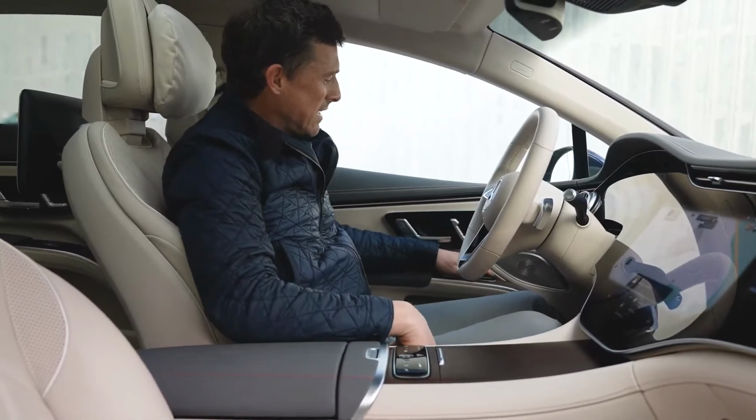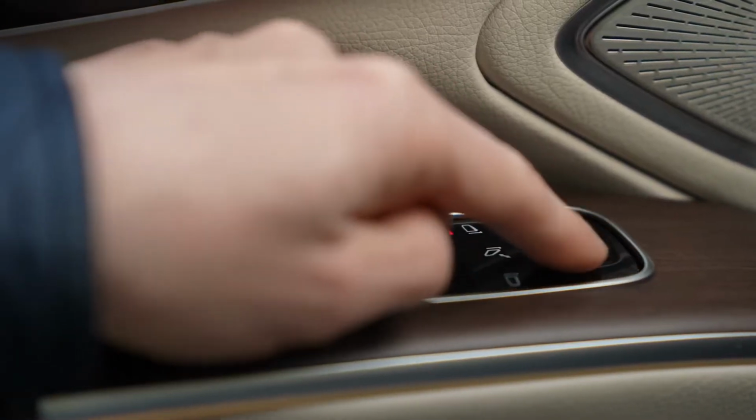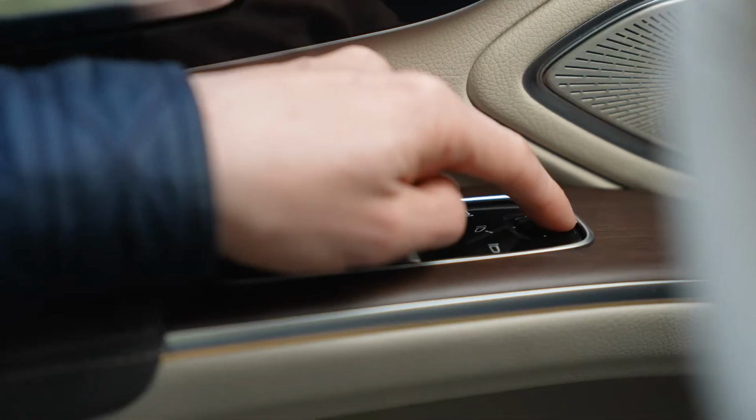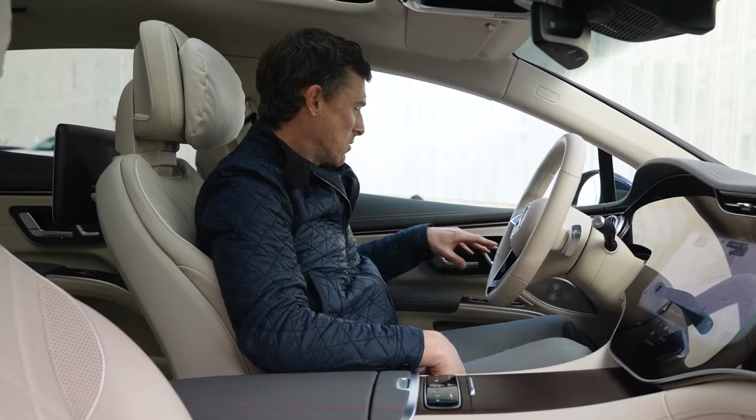And I quite like this, the controls for the door mirrors. Now, I'm not the biggest fan of touch-sensitive buttons, but you do actually press these ones in and then you just toggle it to which mirror you want to move. And it's all quite easy to do, actually. It's neat, smooth, clean design.